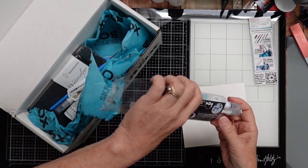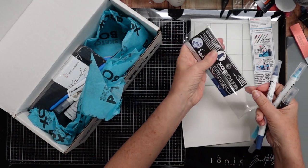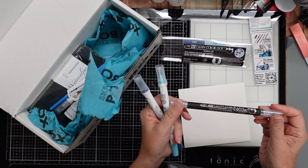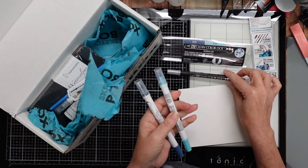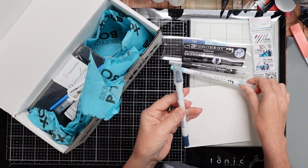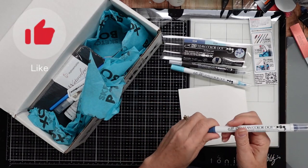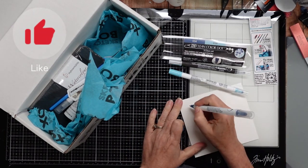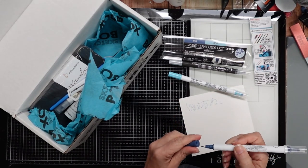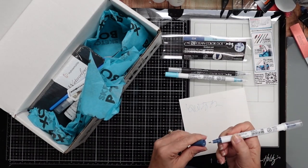Okay, now these colors were curated by them, so I didn't get to pick the colors. It was a three-color set. It looks like, ooh, one is metallic silver. That's going to get used. Pretty blue color, Blue Bonnet is the name. And this one is denim. So cool. So one side is just a little fine point, kind of your standard pen.